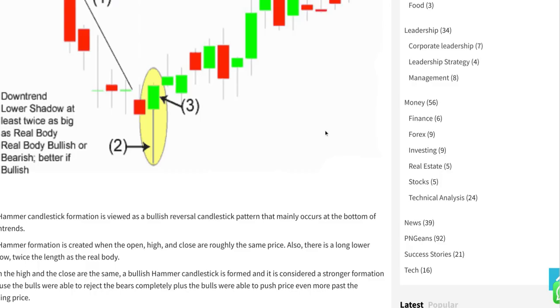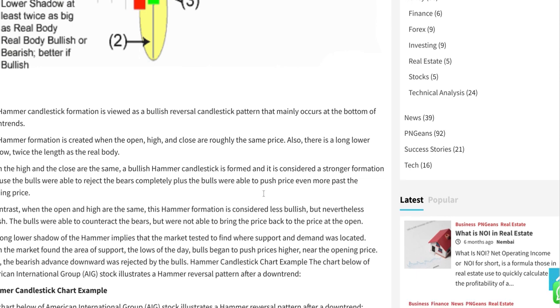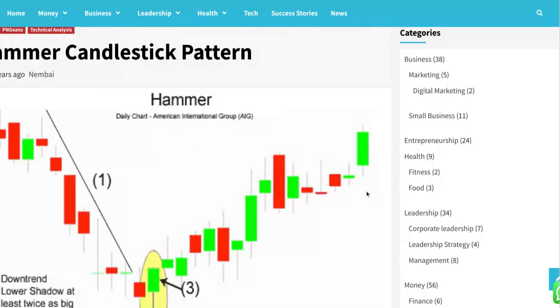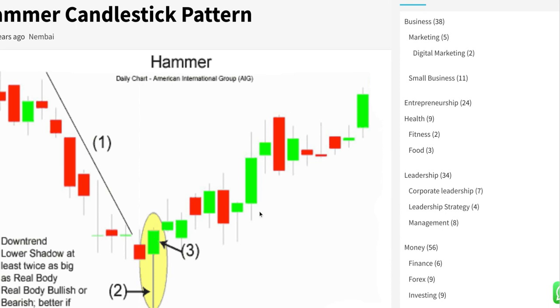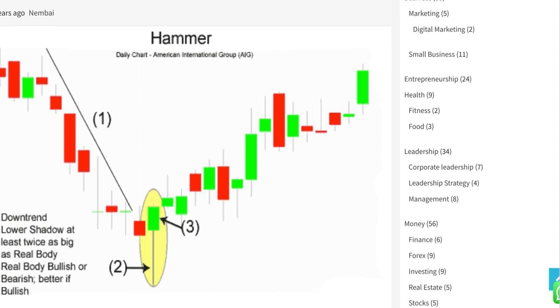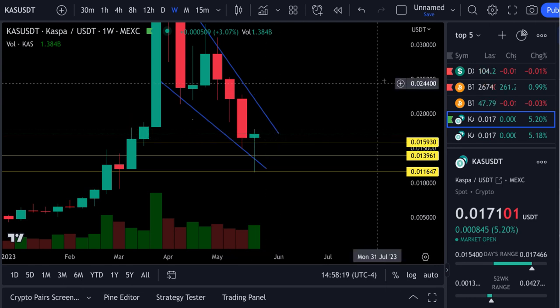It goes on to say, in contrast, when the open and high are the same, this hammer formation is considered less bullish, but nevertheless bullish. The bulls were able to counteract the bears, but were not able to bring the price back to the price at the open. There's another candlestick pattern, the hammer chart. These show bottoms have come in and they're extremely bullish. A hammer candlestick pattern, if you look it up, can be extremely bullish. Now we need the confirmation to come in after this. If this thing forms out, obviously we need some price confirmation to come in and back it up.